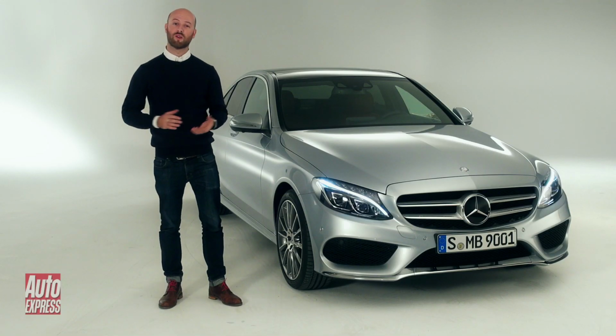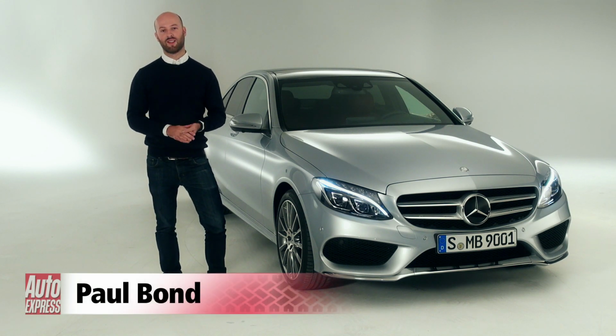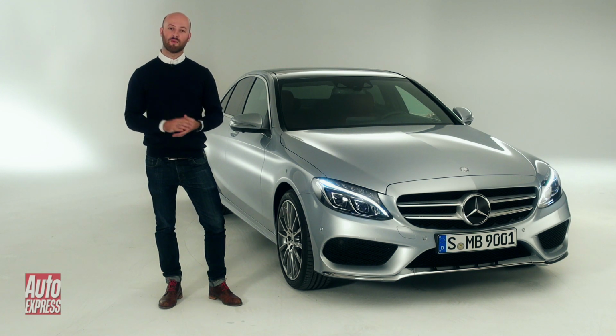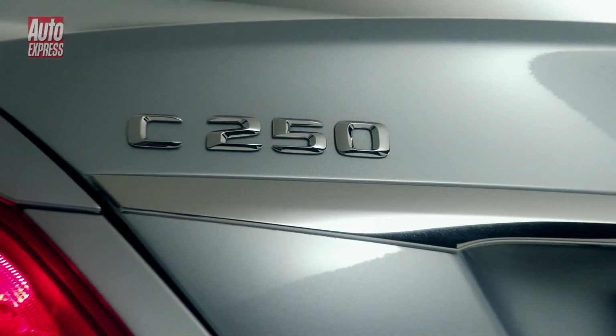Mercedes are on a bit of a roll, which all started with the launch of the new S-Class flagship this year. Behind me is the all-new C-Class, and as you can see, it takes more than a few cues from the brand's flagship. It's going to be bigger, more luxurious and more high-tech than ever before, and we're here in a photographic studio in Germany to take you through all the details of this new 3 Series rival.